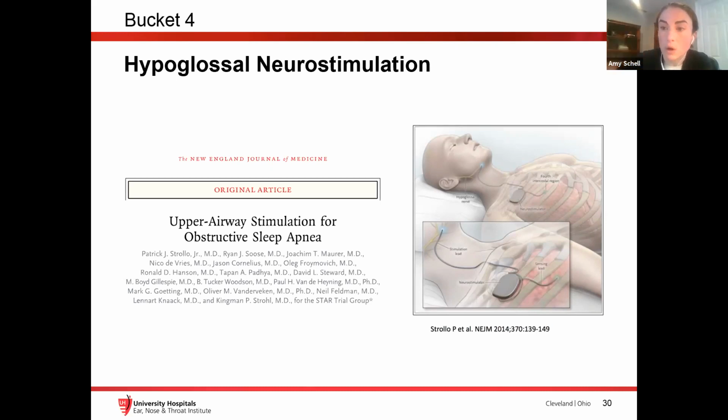The patient then uses a remote to turn it on at night, and every time a breath is sensed, the tongue muscle structure is ideally moved forward. The most technically challenging piece of this operation is getting the cuff around the right portion of the hypoglossal nerve. So our tongue muscle, our genioglossus muscle, is made up of multiple different muscle fragments that move the tongue in different directions. And the goal here is to stimulate the muscle fibers that are going to get the tongue moving forward and out of the way, and not the ones that are going to be pulling it back. And so we do have to do a good bit of nerve dissection and testing to try to get the cuff around the right part of the nerve.